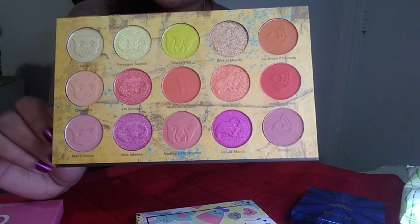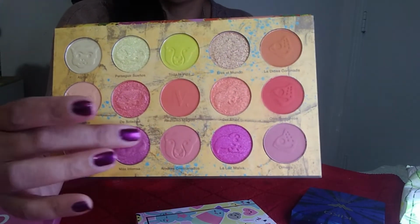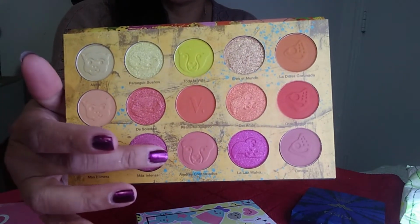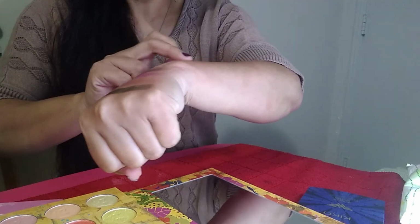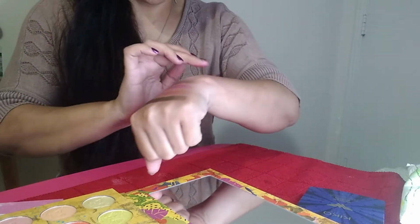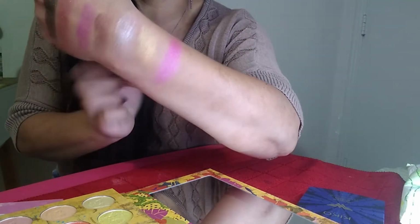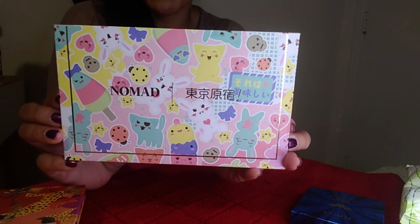They're so smooth and creamy. They're just so beautiful. I absolutely love them. They're very, very unique to my collection. I don't have any other shimmers in my collection that feel like these. They just blend so well. They're just so creamy, so shiny, so wet. Just so beautiful.